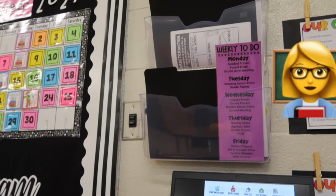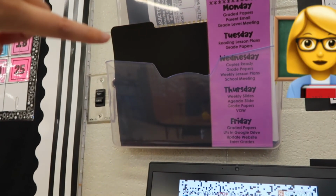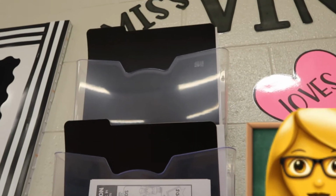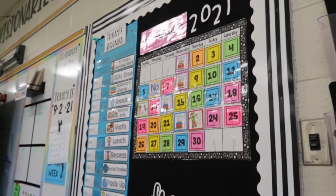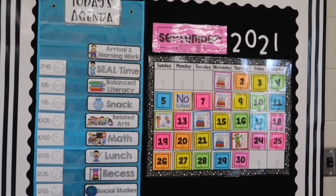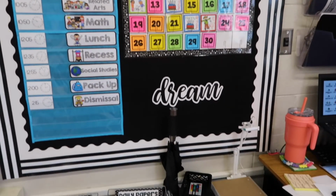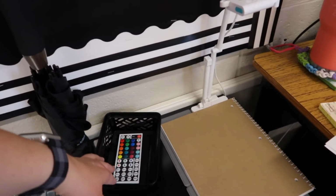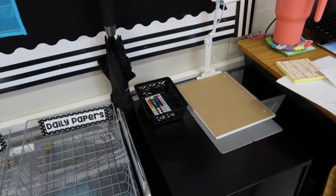And then this is my little area up here. This is where I have my grade book, where I track before I put it in the online grade book. These are absent, and then this goes to the office. And then I have our class calendar and schedule. Both of these are in my TPT store, the time cards, the schedule cards, and all the calendar pieces. And then I have my document camera, and this little basket holds a remote for the LED lights and for my Promethean board.